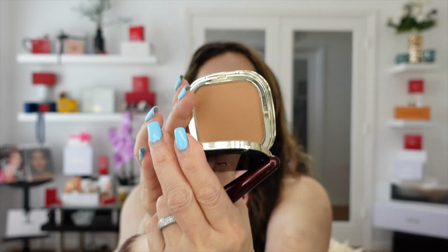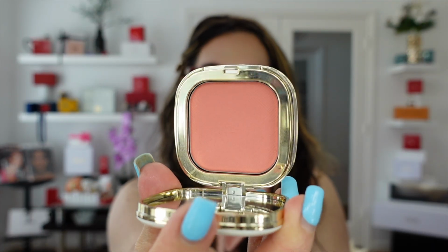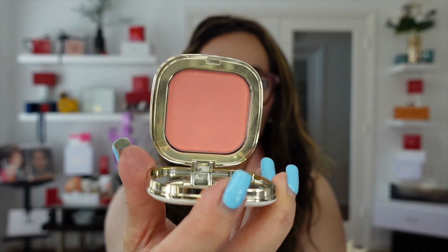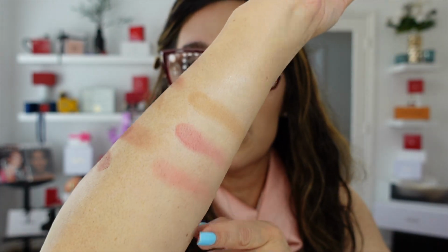Bronze one, 02 light medium. In between neutral warm. That is it. 02 neutral. So now we're coming to Face to Eyes Match. 03 Hopeful Rose. This beauty, friends. Wow. Joyful Peach is the 02.